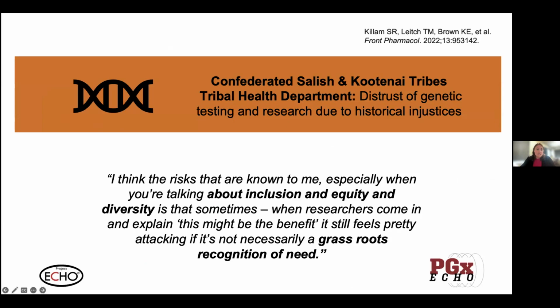So one provider stated, "I think the risks that are known to me, especially when you're talking about inclusion and equity and diversity, is that sometimes when researchers come in and explain this might be the benefit, it still feels pretty attacking if it's not necessarily a grassroots recognition of need."